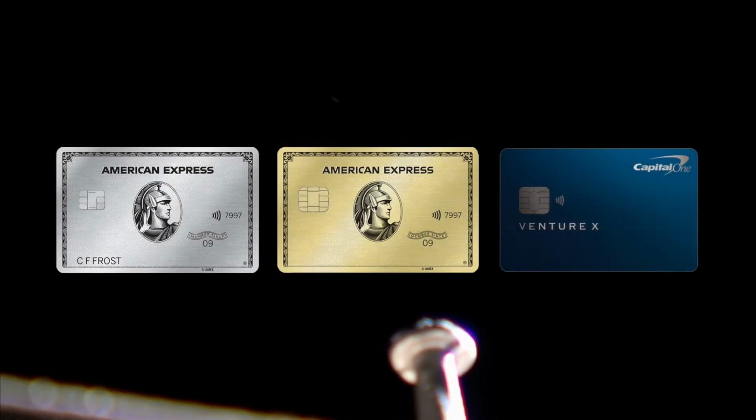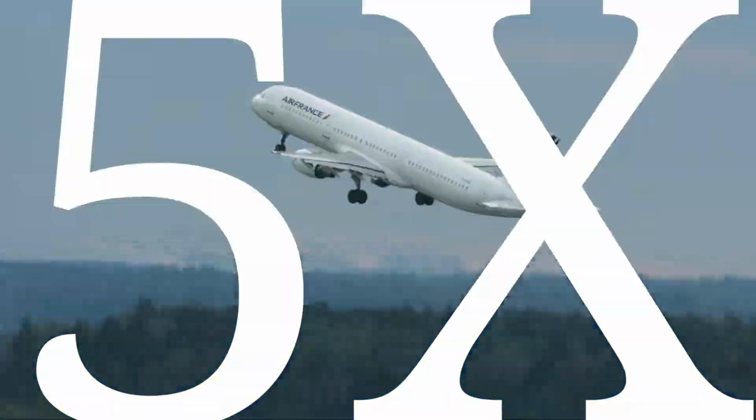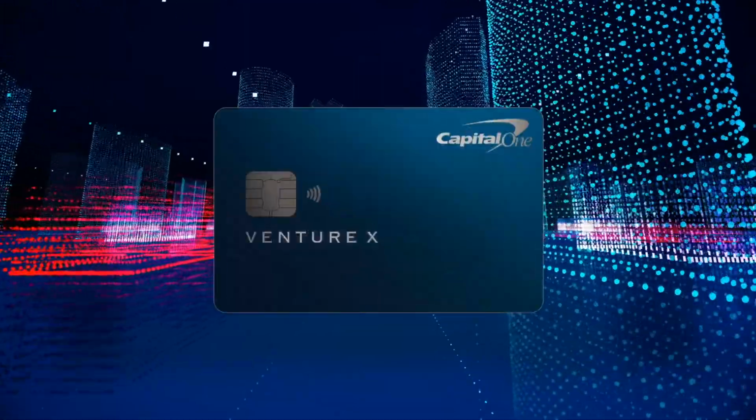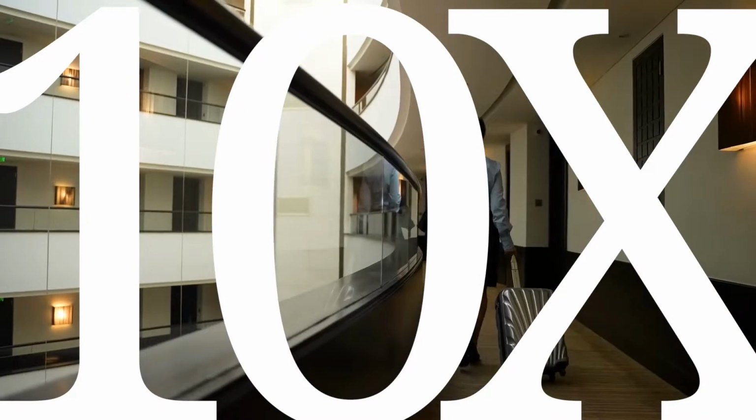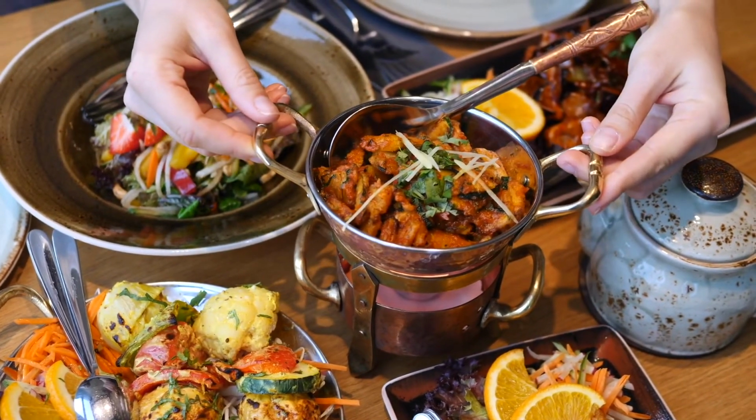Now, for the nail in the coffin as to why this is the best travel trifecta ever, if that wasn't already enough. The American Express Platinum card gets 5x points on flights and hotels, while the Venture X gets 10x points on rental cars and hotels. The missing piece, however, is food. What will you use to pay for food?